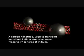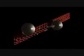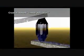Every time you chop the material in two, say you go from a crystal that's 100 atoms across to 50 to 25, each time you do that, almost all the properties of the material really change. So these changes are very radical and quite dramatic.